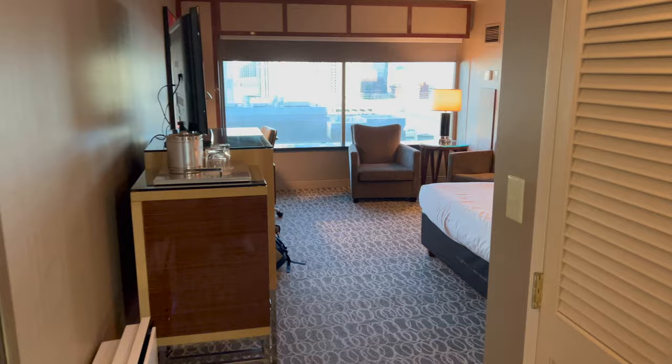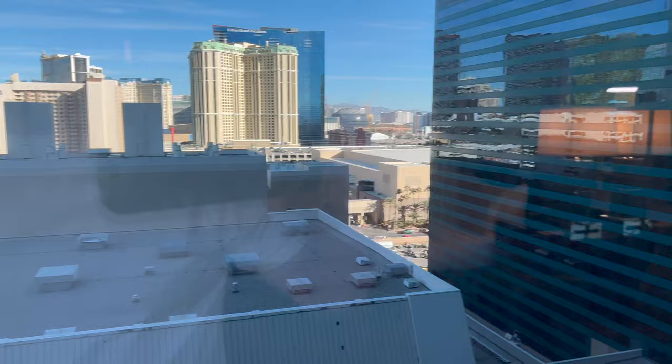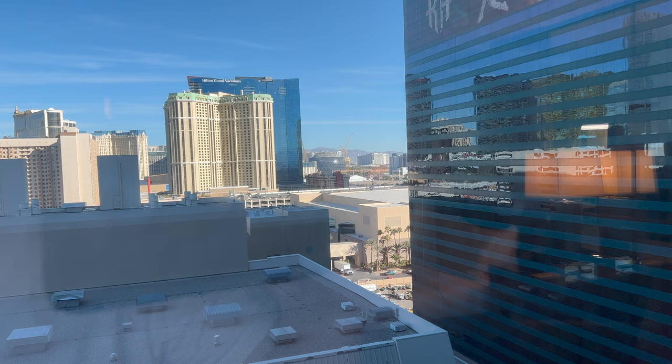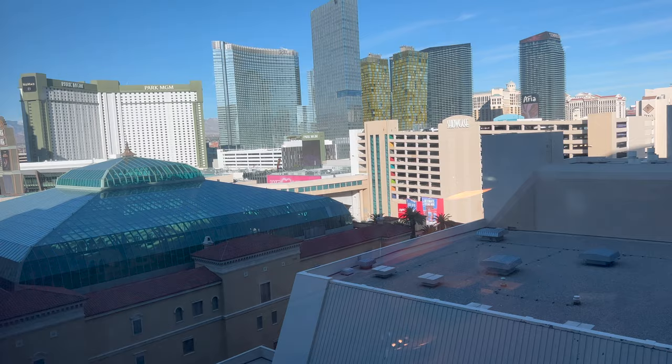This is home now for the next two nights. On the 15th floor, room 15424, and sort of facing down the strip. And that's the view we have. You can just see, I forget the name of the building now, I was just talking about it, but being constructed there, the sphere. And that side there, got the MGM mansion down there in the foreground, and then the strip buildings in the background.